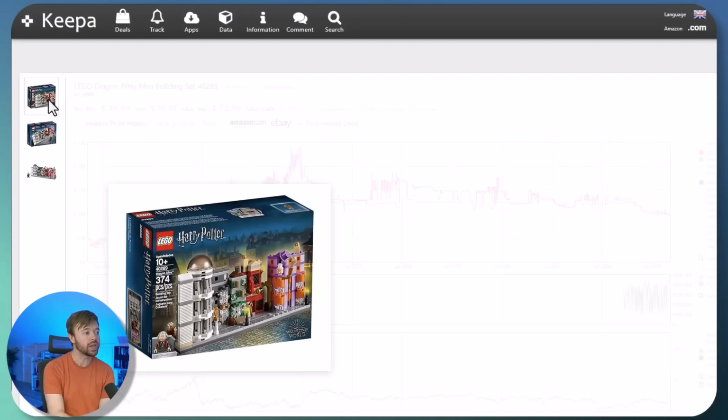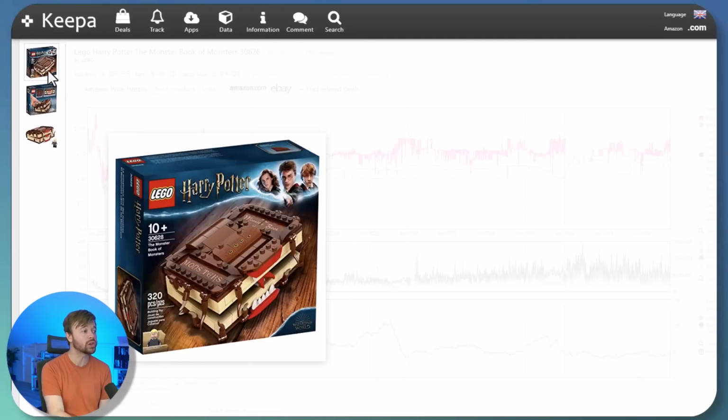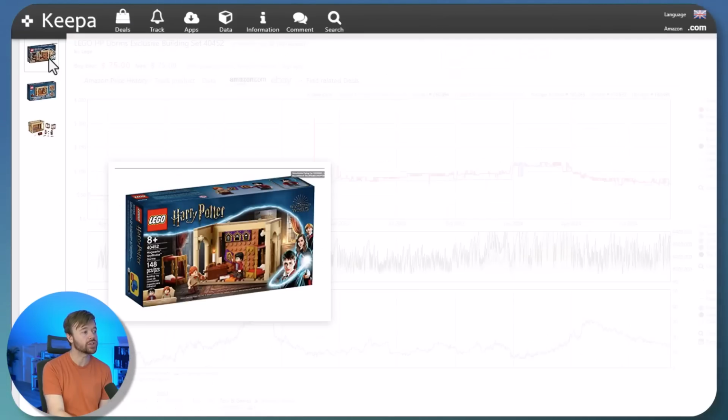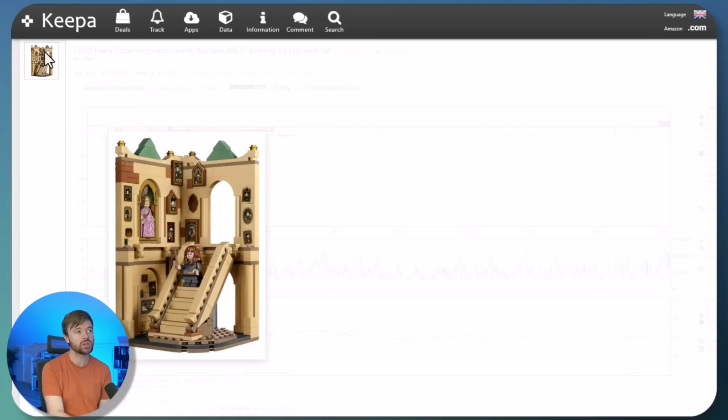So this mini Diagon Alley, another free gift, is selling for somewhere in the region of $70 or $100. So we have 5 examples here of Harry Potter gifts to purchase over the last couple of years. And these are the larger gifts, the ones that come in a box, not the poly bags, that are close to being full Lego sets in themselves. And for that reason, Lego Harry Potter fans are happy to go ahead and spend to make sure that they can get their hands on some of these sets.